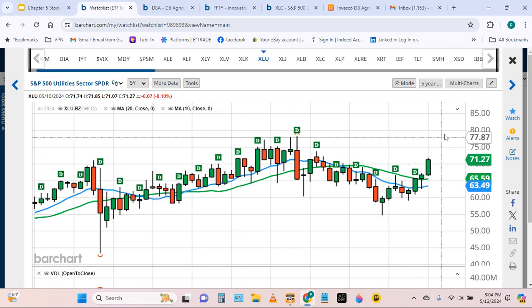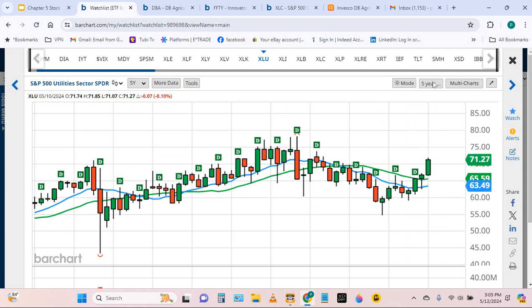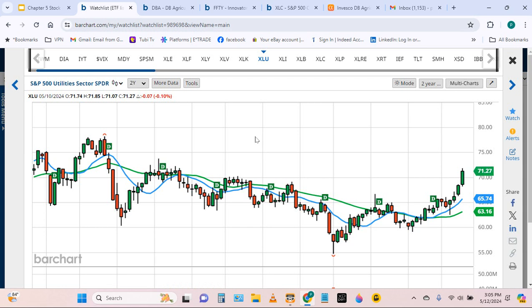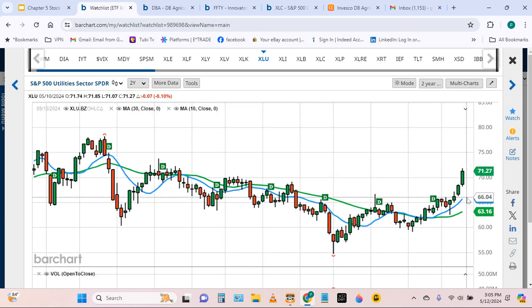Would not expect utilities to get carried away as far as price goes when compared to something else like technology or consumer discretionary or financials. It's not really considered a growth sector, but right now it is growing. So utilities right now looks higher, whether you look at a monthly chart or a weekly chart. If I was going to participate in utilities, I would like to see a pullback to maybe somewhere in this area, 66 to 67 area.